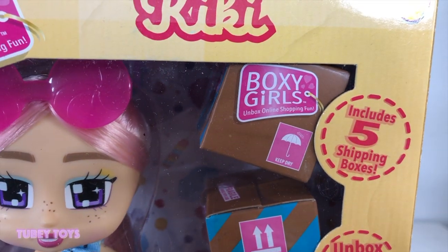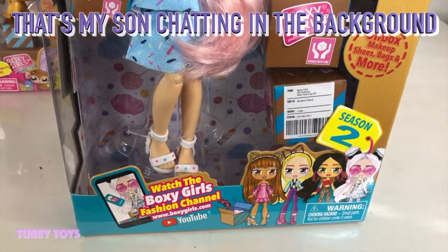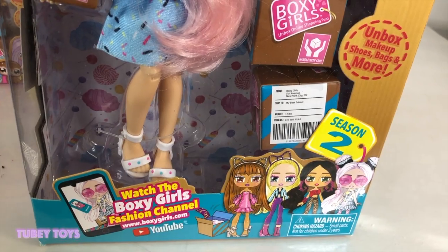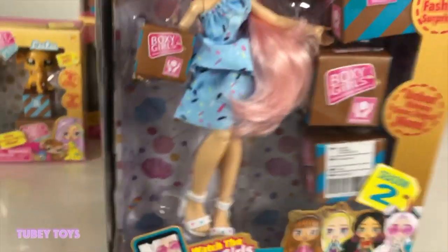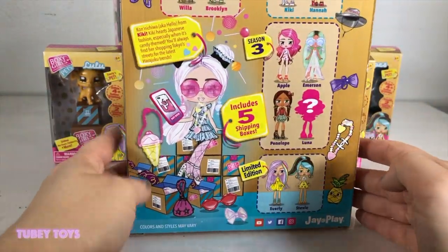She includes 5 boxes. She is from Season 2. You can also check out the Boxy Girls fashion channel on YouTube and visit boxygirls.com. This is so cool. Thank you so much to Jay at Play for sending us all of these cool dolls.